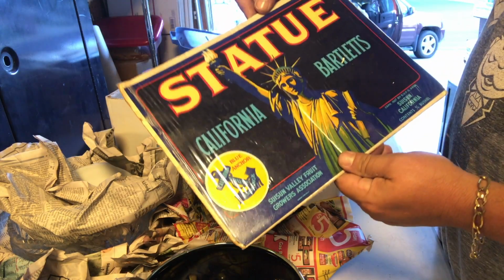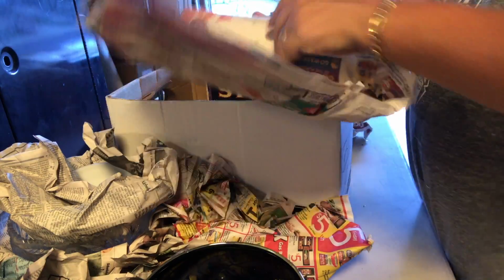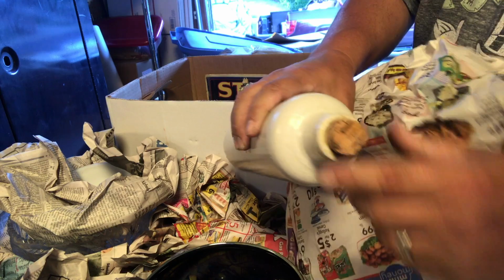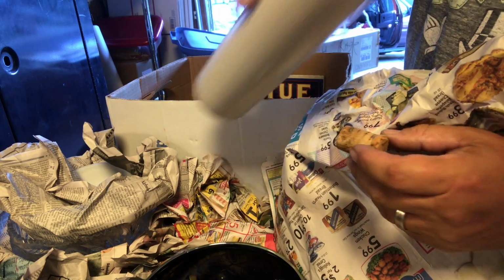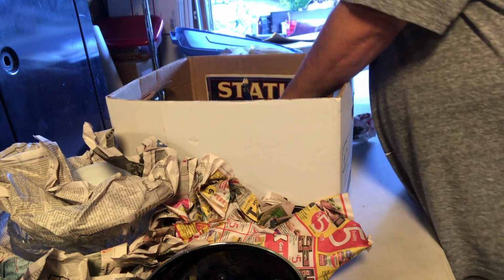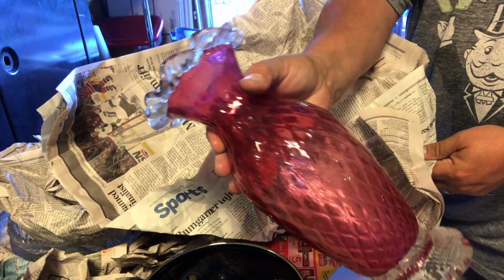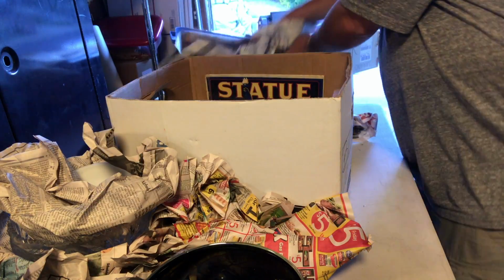Fruit label. Guess that goes in the fruit boxes. I don't know. Got it in there. Let's see what we got here. Oh, there's another one of these. One's got a much better cork. Doesn't smell like anything really. That's pretty cool. Another bottle? Nope, another vase. Alright. It's kind of nice. I don't know, something tells me this may be a little special, but then again, it might not be. It might just be nothing special at all.